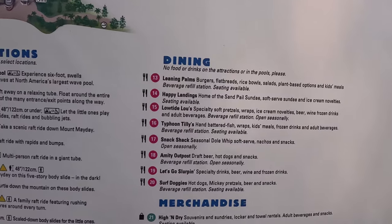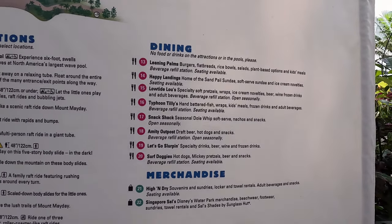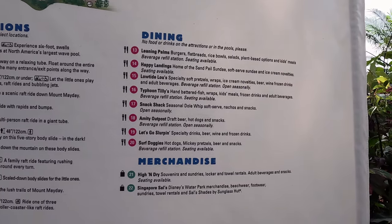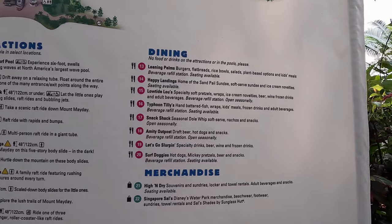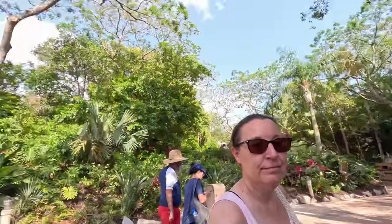Yeah, so the food options are plentiful. Flatbreads, rice bowls, burgers, hot dogs, Dole Whips, fish, wraps, everything. Very good. Right? We're heading for the exit. We had a good time. Fun time. We got four slides, lazy river, and good food and drinks. So we tried pretty much everything for our first time.